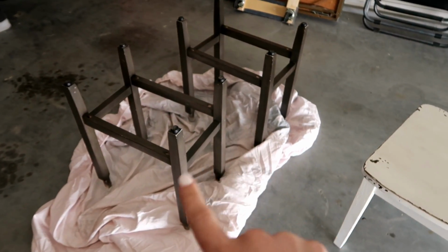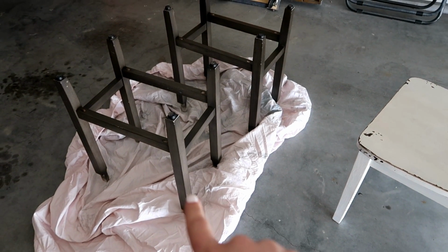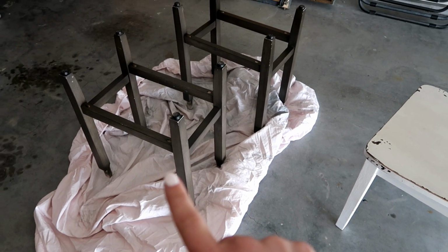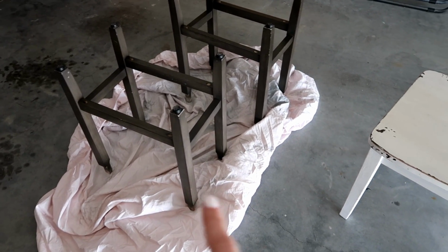Okay, so here are the bottom of the bar stools. I'm gonna go ahead and sand them, prime them, and then paint them. And I'm gonna paint them just the pure white. That's like what my table is inside my house, and like the outside of our house. I always use pure white from Sherwin-Williams.